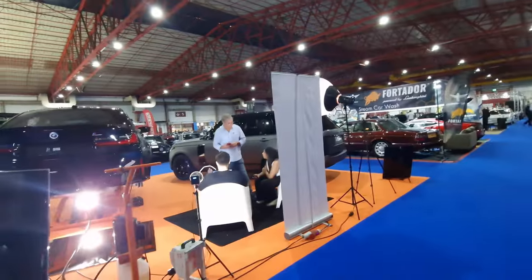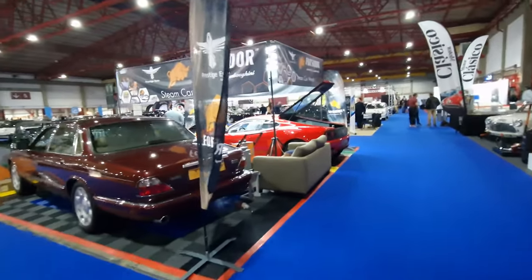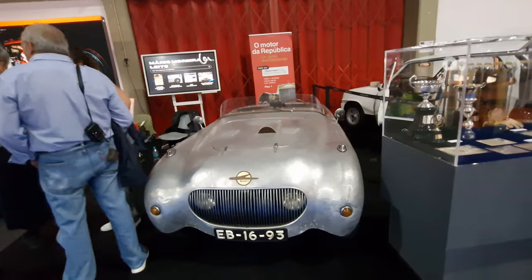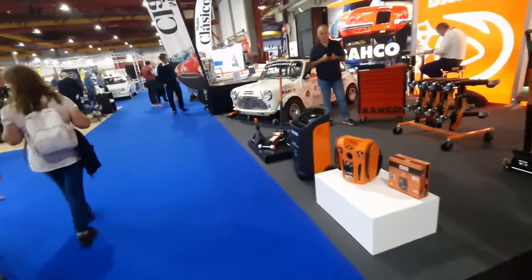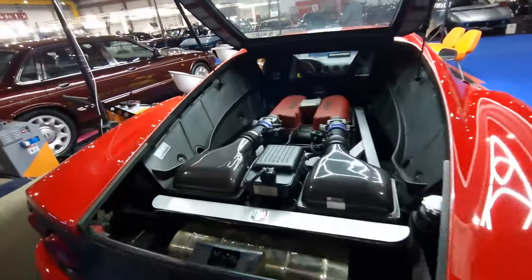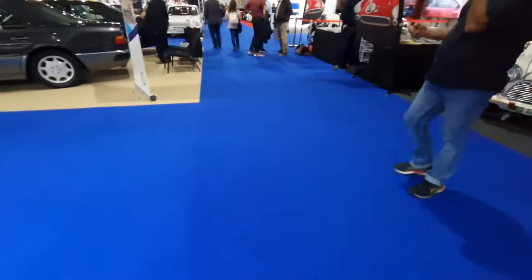These are like dealers and auto parts and cleaning products salesmen. It's like they're advertising all their products, yeah. For example, this one here. I don't know what this is. It's all aluminium, beaten up. So they sell products, like tools. It's actually quite cool the way they do it. Yeah, they sell like chargers. And then they put a Ferrari. So like cool attention.